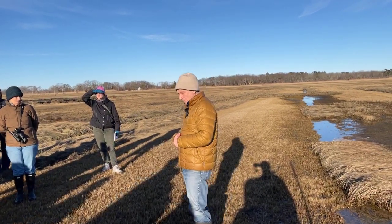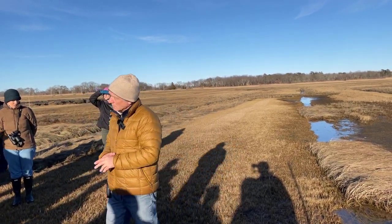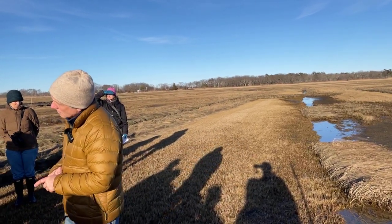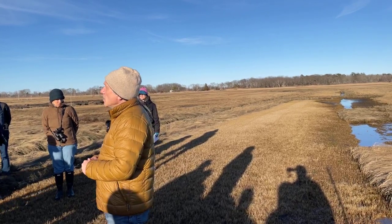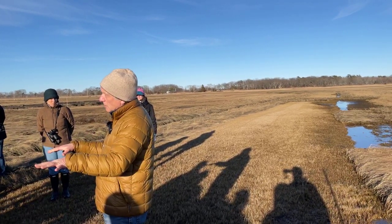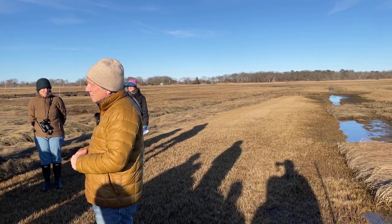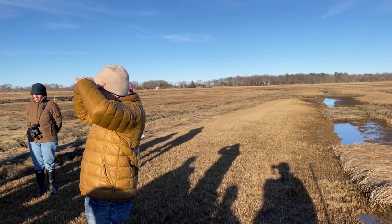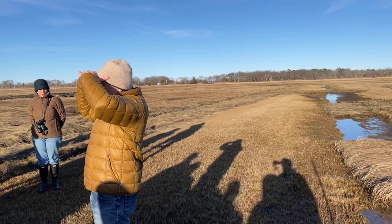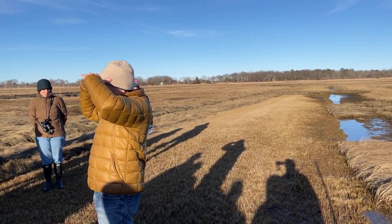Russ, this is a sidebar. Greenheads, mosquitoes, and ticks. How do they survive, or what's their future in this Great Marsh? Okay, no ticks in the salt marsh. I've never encountered a tick. Has anybody here encountered a tick? No. Now, mosquitoes, as you know, and greenheads are a totally different thing.